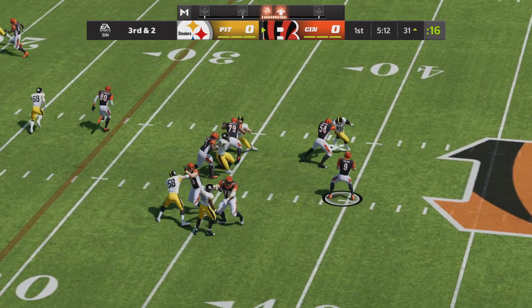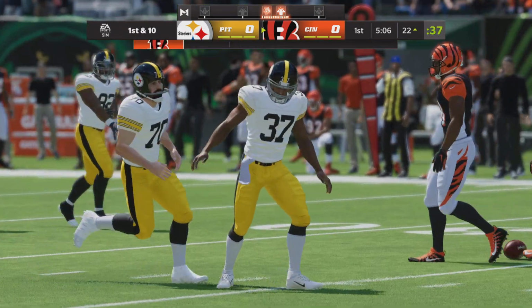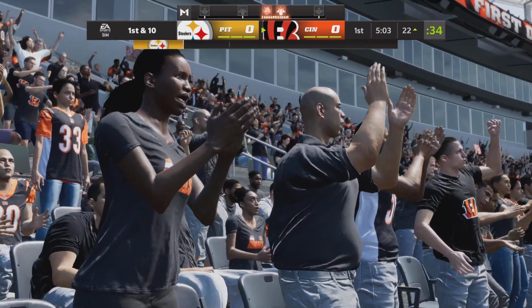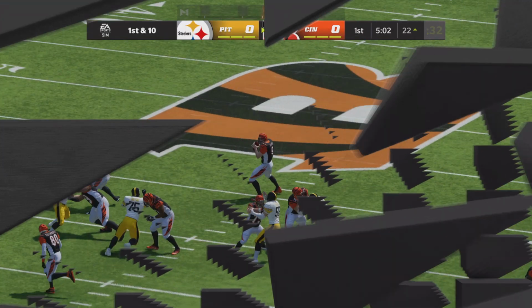Palmer will throw. Looking left side, it's complete. He's got it. And he is going to have a Bengals first down as they're able to get the 3rd down conversion. After getting that turnover on the first drive of the game, you'd hate to just stall out the momentum, go 3 and out. They're able to avoid that there.